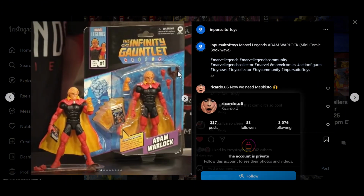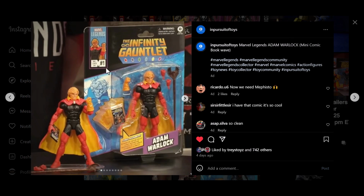And then, oh, right here, guys. This right here, I will buy. I'm going to buy 2 of these things for sure. One of these will come off card. Infinity Gauntlet. Love that comic storyline. Looking at this, it looks like they nailed Adam Warlock. The black there on his torso and shoulders and thighs. He comes with the gauntlet.